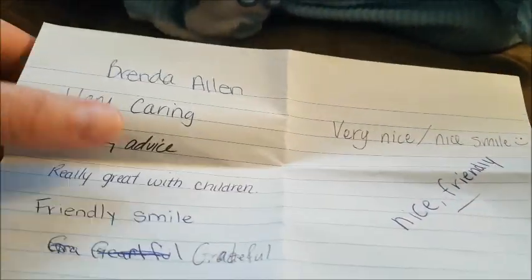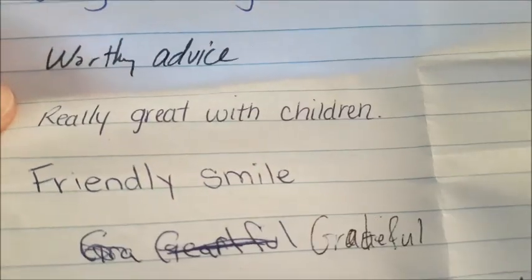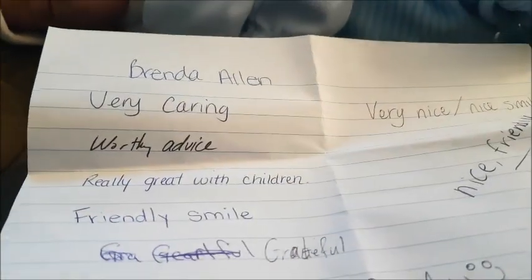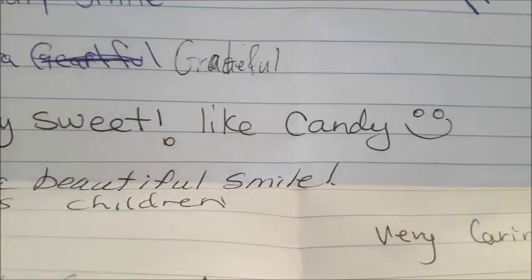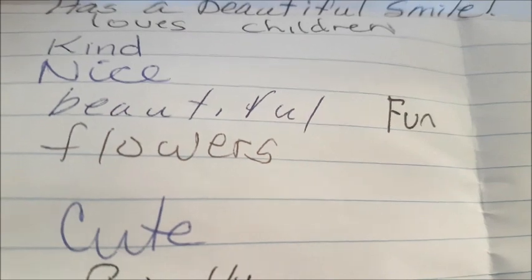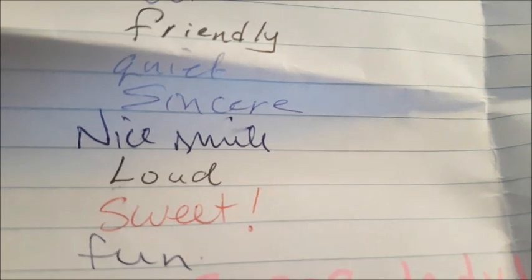I love this piece of paper. I'm keeping it forever. Okay, that's my printing. Very caring, worthy advice, really great with children, friendly smile. Aw, didn't know how to spell grateful, that's cute. Sorry about that. Very sweet, like candy. Aw, has a beautiful smile, loves children, kind, nice, beautiful, fun, and flowers. Okay, cute, friendly, quiet, sincere, nice smile, loud.